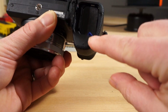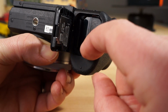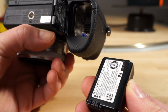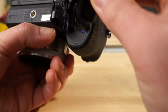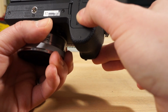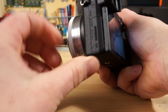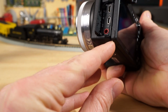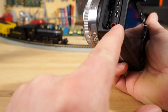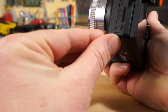The battery, you got this little blue button here. Sorry, it's hard to see with the lighting. The little blue thing, and that will trip the battery. The battery comes out, and you can see the writing goes that way, and it slides in, like so. You just gotta slide that over. And then on this side, you have the ports. So there's the ports on the side. And you got your USB port, and you have your HDMI port, and you also have an audio jack. Very nice. Great for video users.